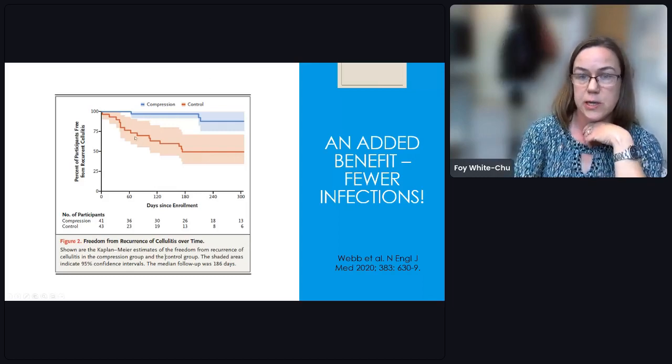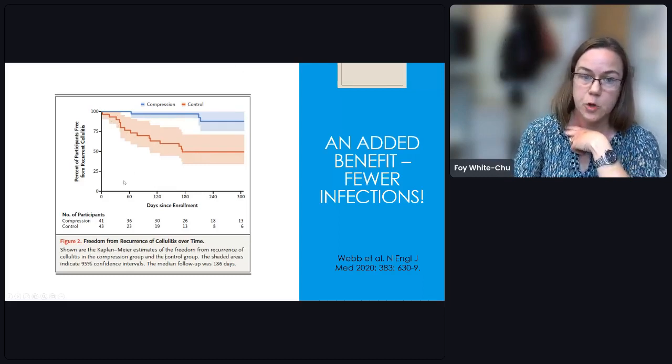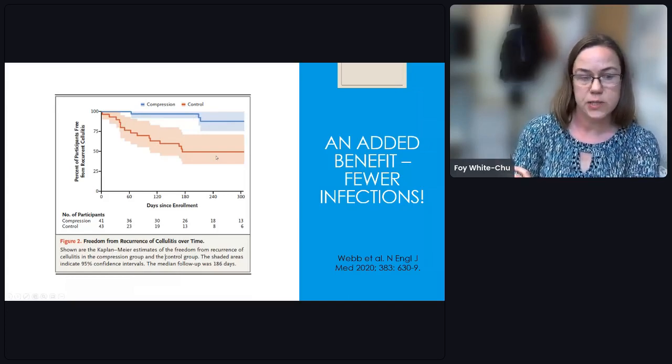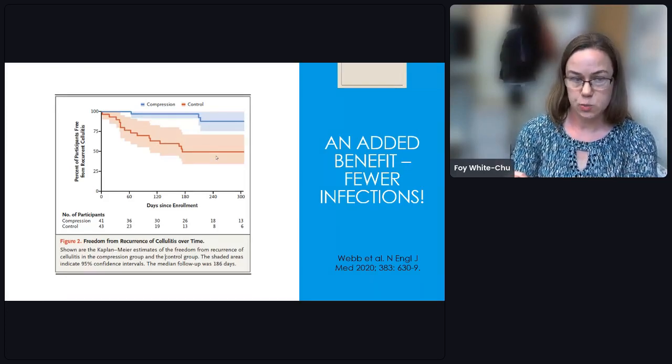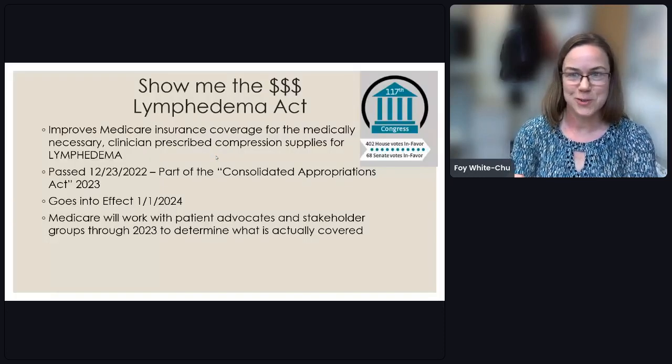And this is a pretty dramatic Kaplan-Meier curve, showing the percent of participants free from recurrence. So these patients really were staying free from recurrence while these were not. So it's yet another take home of the importance of why we should be paying for garments for patients with swelling and risk of cellulitis. And I'll get more to that in a bit.